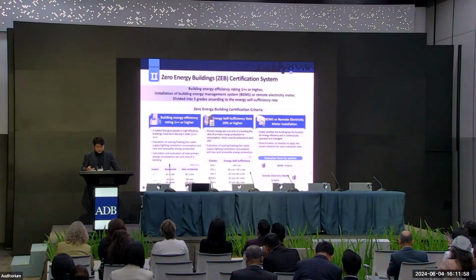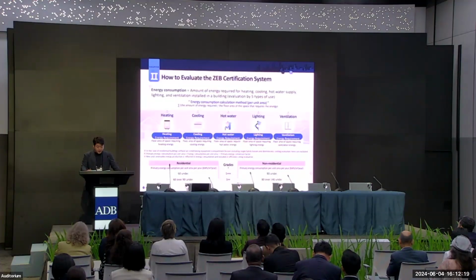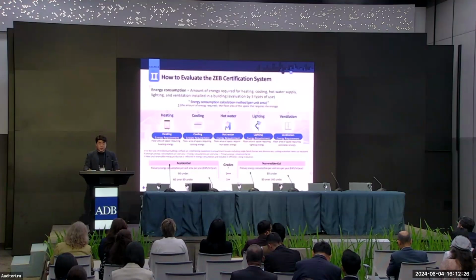So, how do we calculate the energy consumption to obtain zero energy building certification? As mentioned in the previous slide, building energy used for 5 major energy uses, including heating, cooling, hot water supply, lighting, and ventilation, is calculated by the floor area of buildings. So when calculating, different standards are applied to residential and non-residential buildings because their energy use patterns are different.